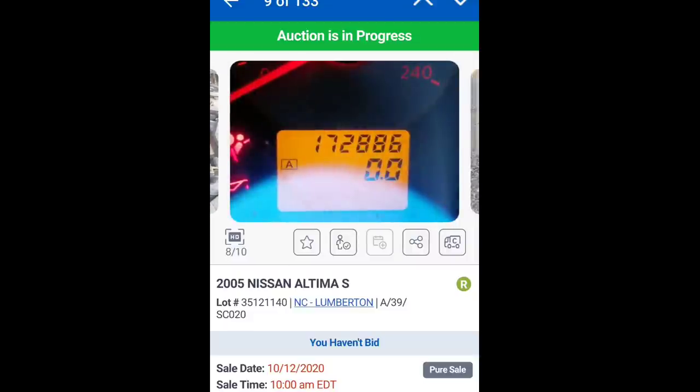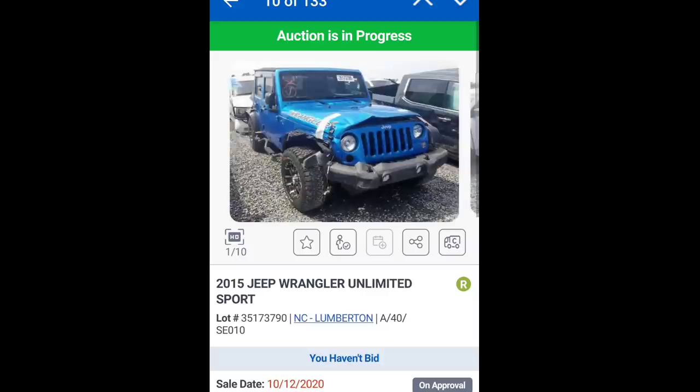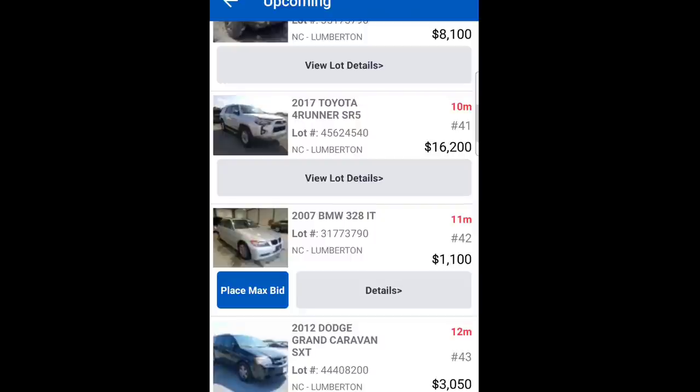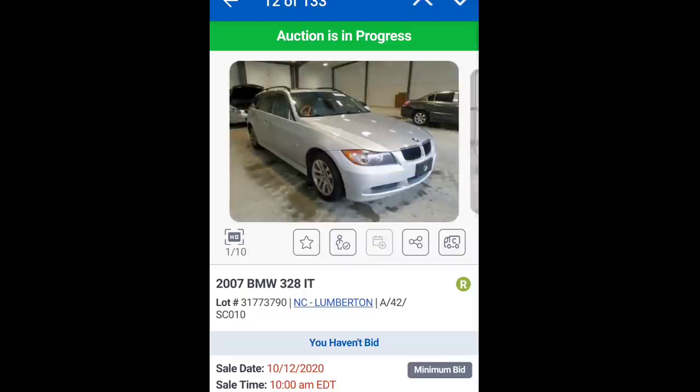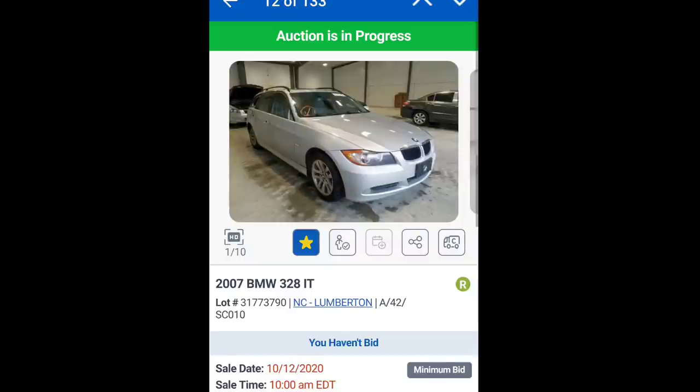I just saw them moving this Jeep on the lift as we were walking out. This one has a minimum bid. We're gonna watch it because I might want that. That's coming up in 11 minutes. What's the mileage and stuff on it? Run and drive. Where's the damage?